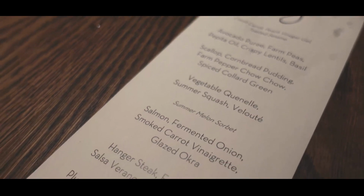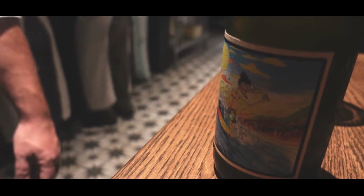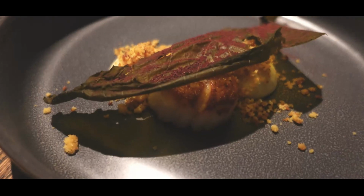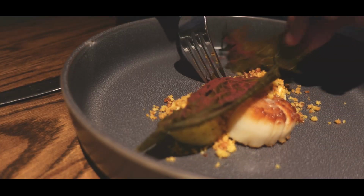We opted in for the wine course, which I typically skip when I go out to eat like this, but I wanted to give my brother the full-on experience, and it was the right move here. All the wines were really tasty. This is a huge dehydrated collard green chip with beet powder, and under there was a perfectly cooked scallop with cornbread pudding and chow made from local peppers.